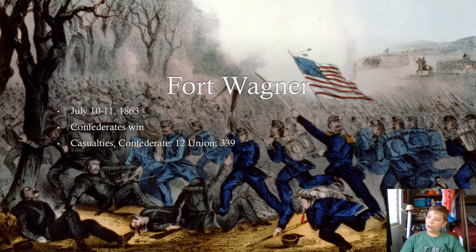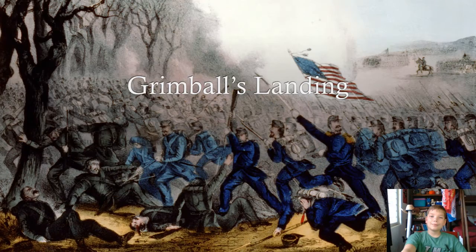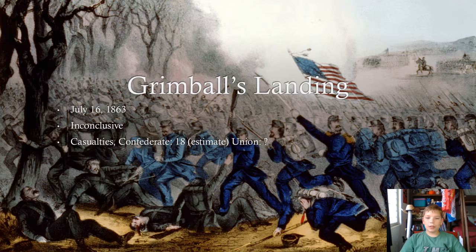Now, a possibility of these numbers might have been how they were maybe holding the fort, so they were more safe from the bullets than the Union, but I guess that's a fun little thing that you could look up. Now we take a look at Grimble's Landing. This was fought July 16th, 1863. It was inconclusive, and the casualties were Confederate 18 estimate and Union, we don't know.